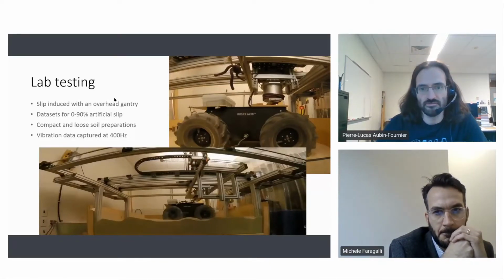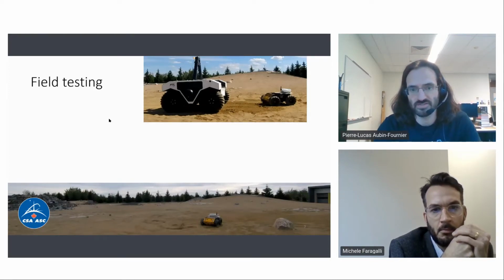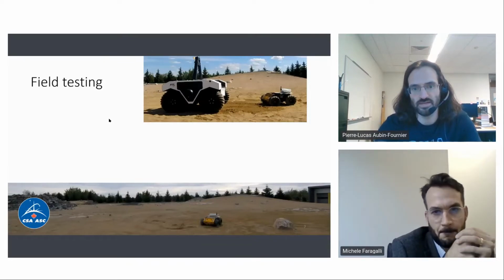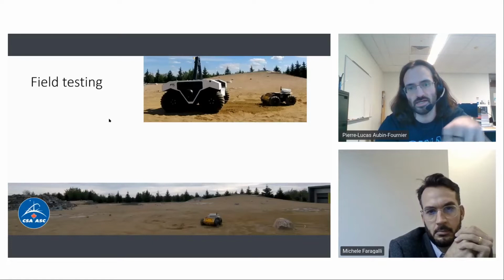For the field tests, same thing for the tests where we use the larger rover. It's a fixed value of slip. But then for the slopes and for the turn data sets, we used a total station, which is actually a rangefinder device. And we have a prism mounted to the Husky rover, which can be tracked by the total station.